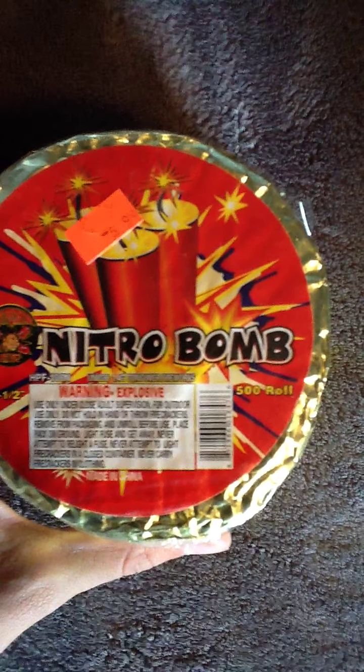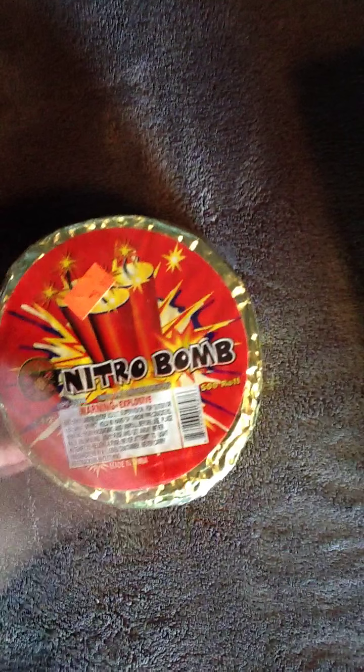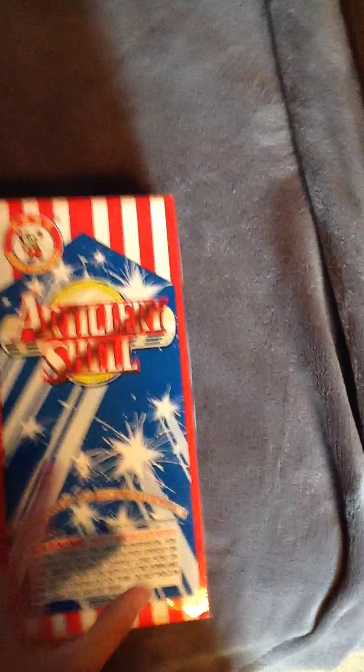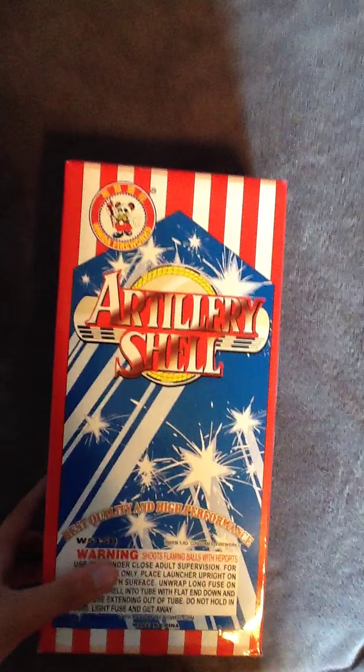This is a 500 roll. That's pretty cool. I think you just roll it down your street and light it off. That'll last a while. That's pretty cool. And then last but not least, another kit of artillery shells.